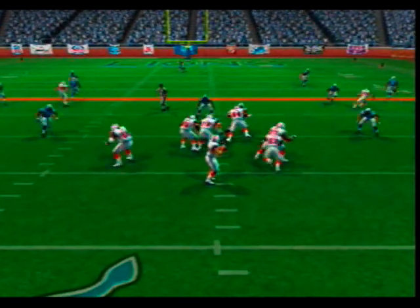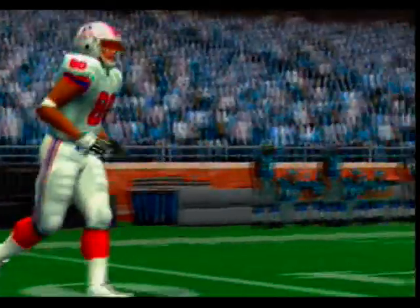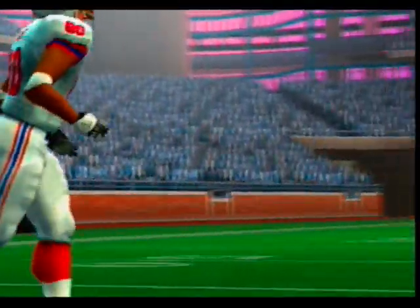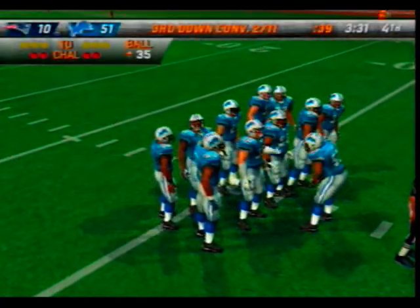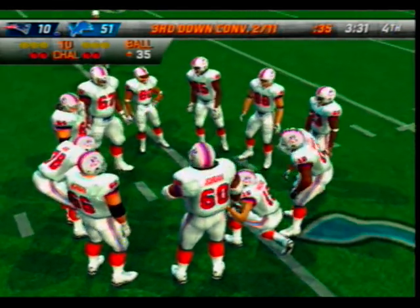Wallace back in the shotgun with the throw, and he drops the pass. I think he was trying to do something with it before he had it. You have to look the pass into your hands and secure it before you start thinking about running it downfield.